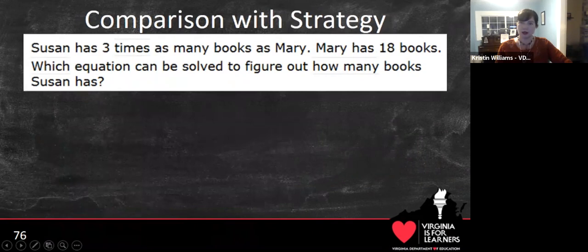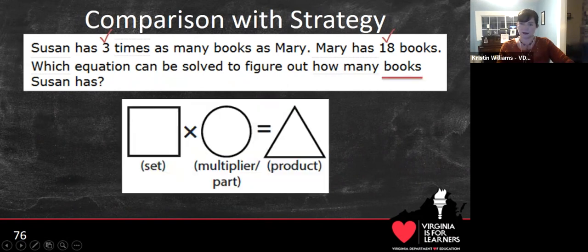And then here's your comparison. A comparison is when a set is multiplied by a number of times for a product. So here's an example of a comparison problem. And again, this is what the graphic organizer looks like.